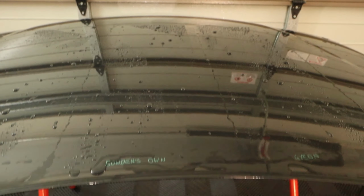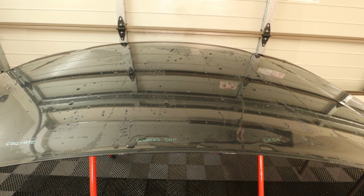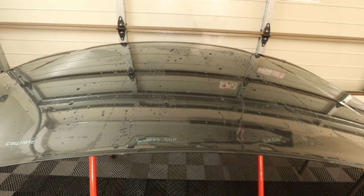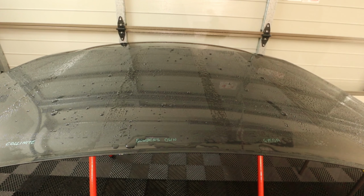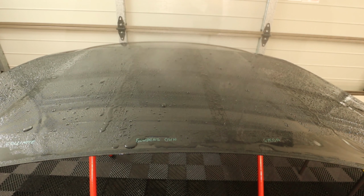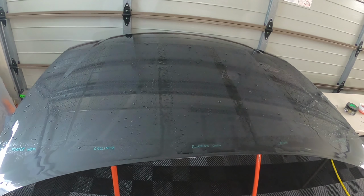Sorry about that camera there, she's all over the shop. So yeah, you can see they're all basically dry now. So what I'm going to do is put the water onto a mist function. So I'll do that now. And we will go over the entire panel, try and get some beads going. Okay, there we go. And we'll swap over to the other camera now so I can bring that in nice and close for you guys to see.